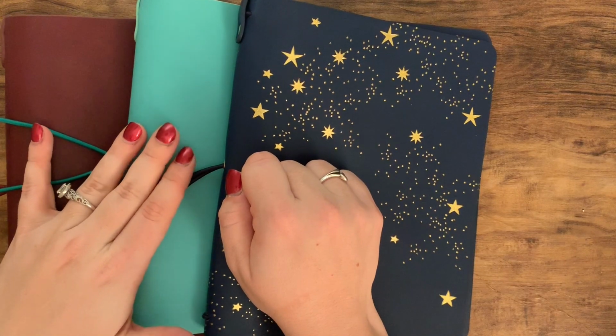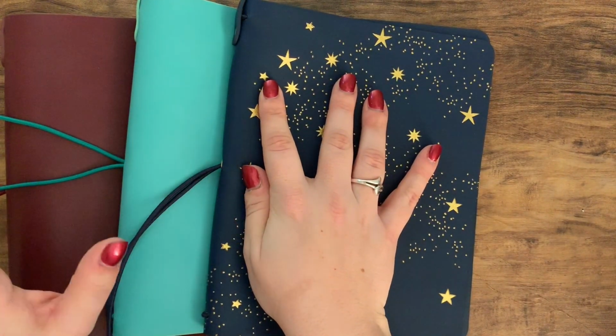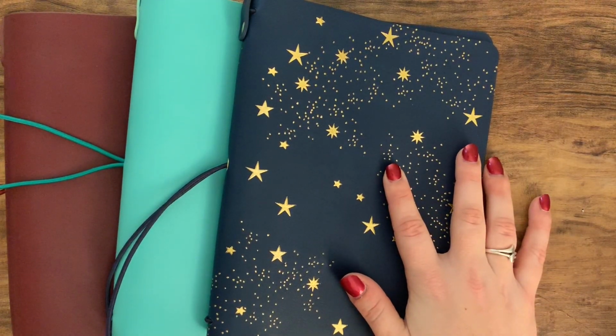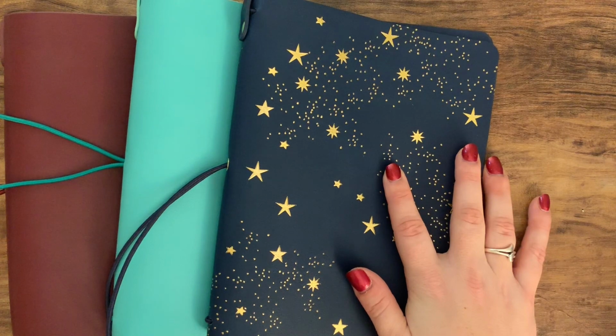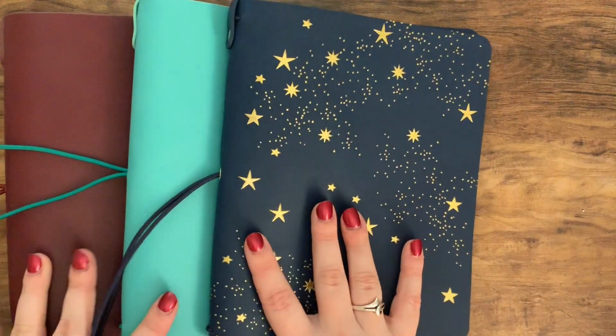One of them will be for my business, my Etsy shop, and then the other one will be more of a leave-at-home self-care. It'll have the self-care, it'll have the I am enough, and it'll probably have that share the love one for my fiance, just so I can write in it while I'm at home. So I'm really excited about these.